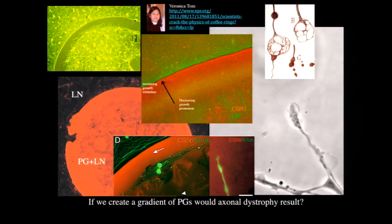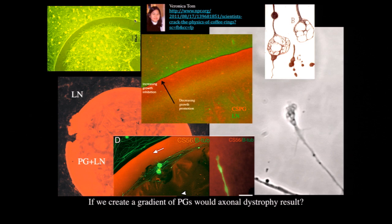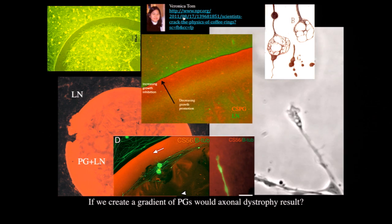Okay, remember that proteoglycans are distributed in gradients. So I thought, okay, if nature makes a gradient, we should make a gradient. Maybe the distribution is important. So I asked Veronica to make basically coffee rings. I'm a low-tech kind of a guy, and I know that if you spill coffee on linen, you get a ring. Now, people have been making coffee rings for a long time, but in 2011, finally, some physicists figured out why you get a gradient. It has to do with drying. And if you put two molecules in the coffee and cream, you get inverse gradients.